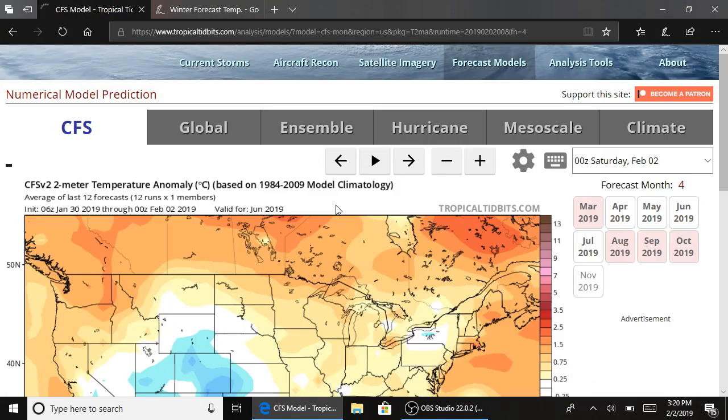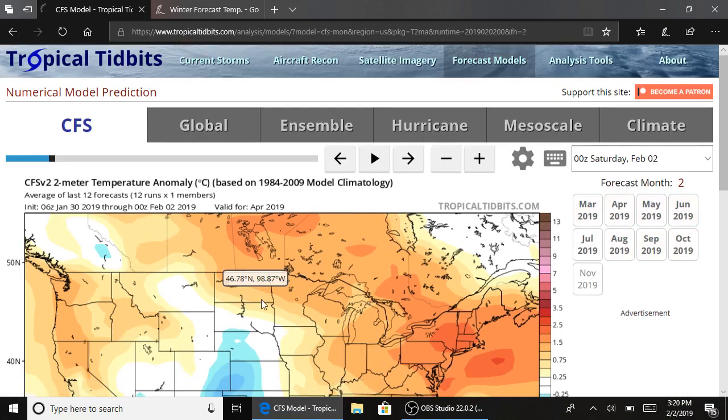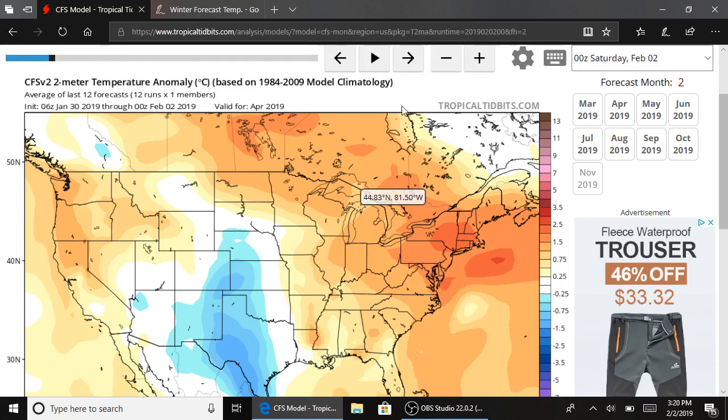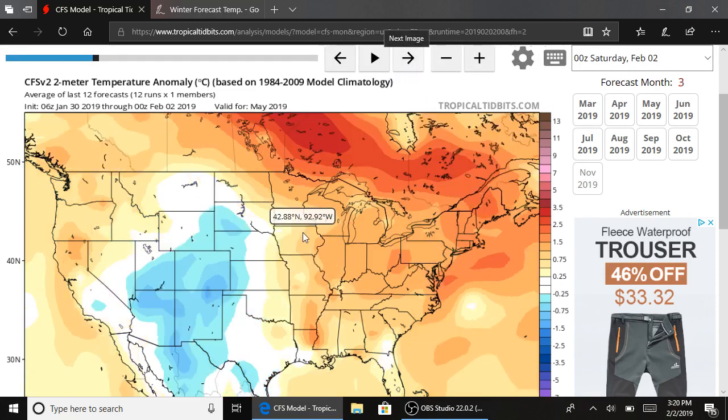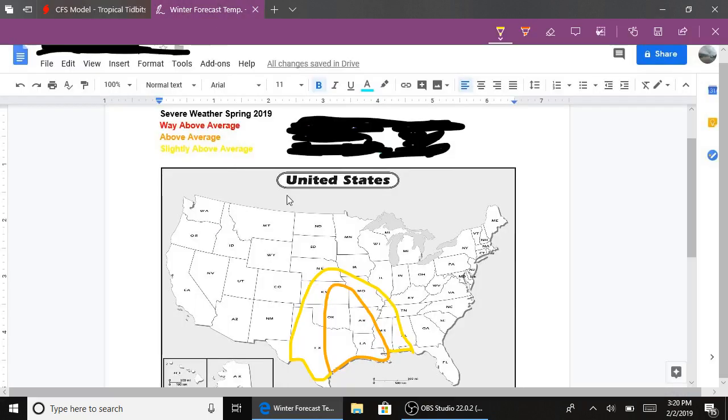All right, let's go ahead and look into April. April, same situation. You've got low pressure over the Rockies, your cold front along there, and you even got your warm front out in the east. And that continues on into May. So that's the area I'm concerned with, and that's why I put above average there.